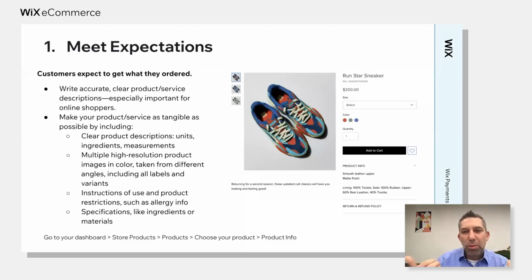We are living in this two-dimension world, right? We cannot really touch, wear, see exactly how the product fits our needs. So you need, as an online merchant, to provide as much detail as possible for the customer to get a sense of how it's going to look. So we're talking about product description, units, ingredients, measurements, multiple high-resolution product images from different angles, including labels and variants, instructions of use of this product.